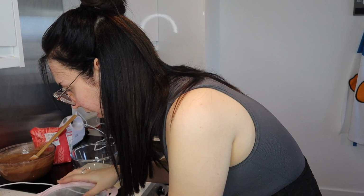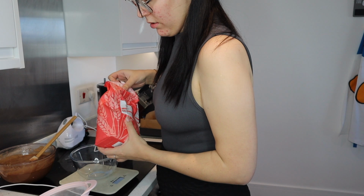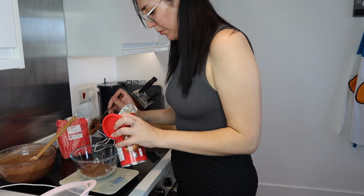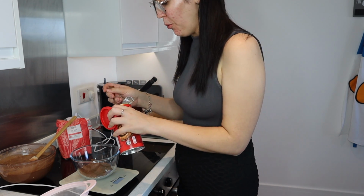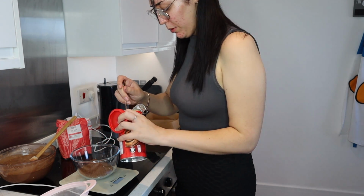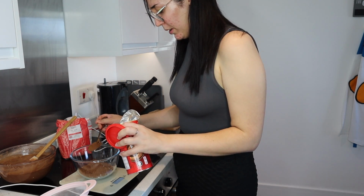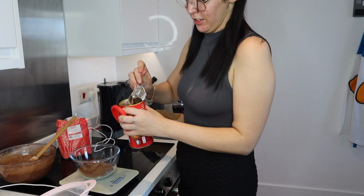Flour, so we need 85 grams of flour, 40 grams of cocoa. I remember one time when I used cocoa, I was baking with my mum, and I blew into the pot of cocoa and it all went into my eyes. I would advise people not to blow into the cocoa when they're baking. It may smell delicious, but it burns.